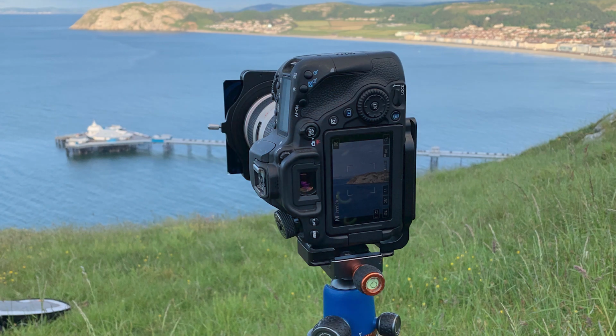Basically, I spent probably 15 years using various different Canon cameras, upgrading the body as I went along. Eventually, I was using a Canon 80D. But I wanted something light and compact that I could take out and do street photography with, and also use every day as a daily carry, so to speak.